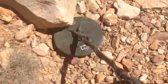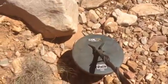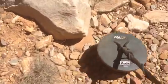Chevron by the sound of it. So, I'm going to set the camera up here. I'll come back to you shortly.